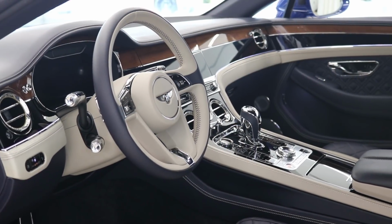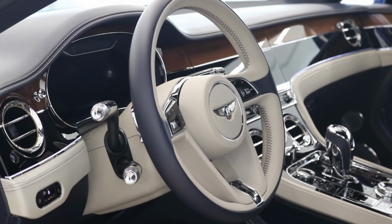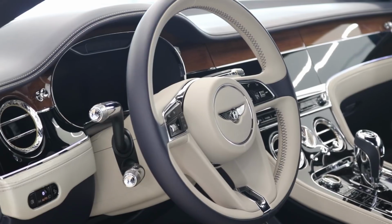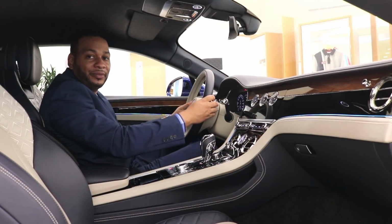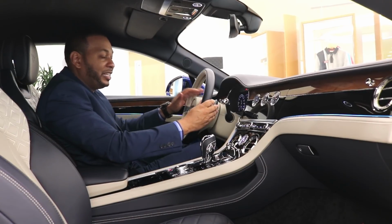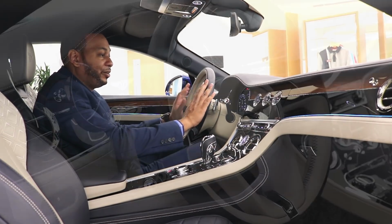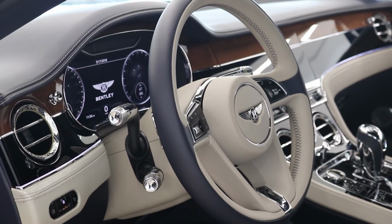Coming over to the steering wheel, it's been finished in dual hides with contrast stitching as well. You have controls for your infotainment system and hands-free telephone. Now behind the steering wheel sits two chrome paddles. The left is to downshift and the right is to upshift. Now I do want to make mention that the instrument cluster, even though it looks traditional, it's fully configurable. It's completely digital.